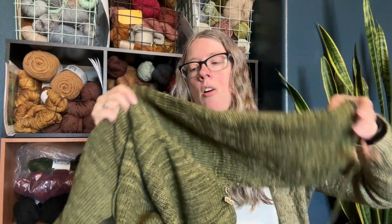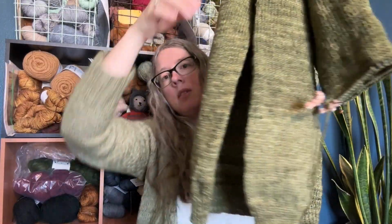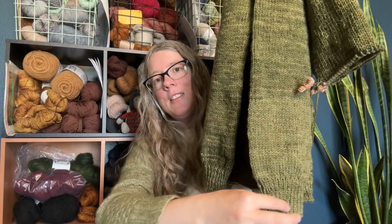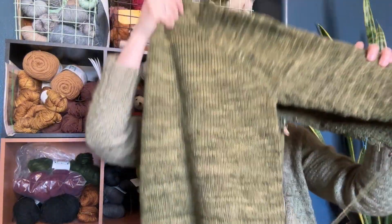But yeah, this is almost done. That's how much left I have to knit, essentially, is just that much. And then this sweater will be off the needles, not able to be worn until the fall, but that's okay. Just because we're starting to warm up.